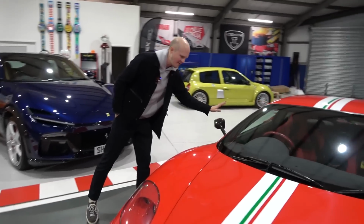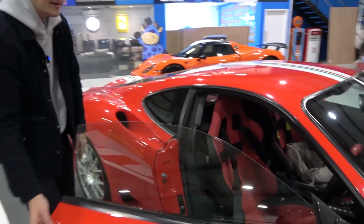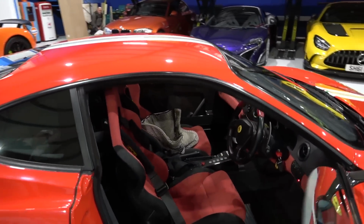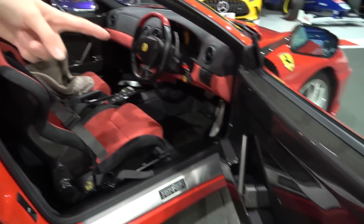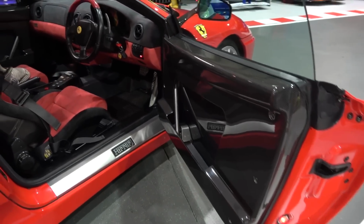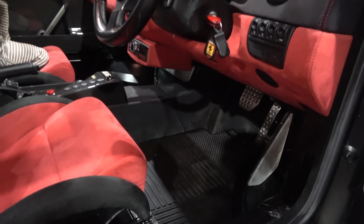We missed out carbon fibre wing mirrors, and then really the big change comes on the inside. Completely different design of interior, totally stripped out. We've got these carbon fiber door cards here, different central tunnel, no carpet. I was going to say, the floor looks very different. Yeah, loads of carbon fiber in there as well.